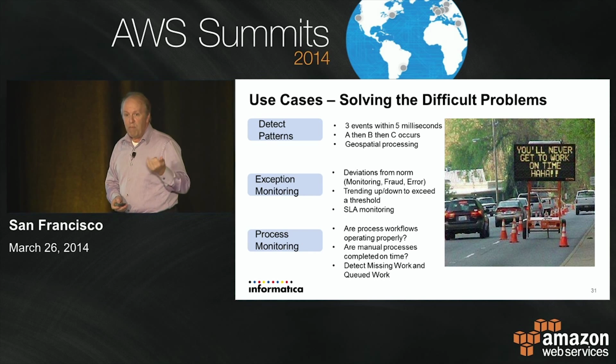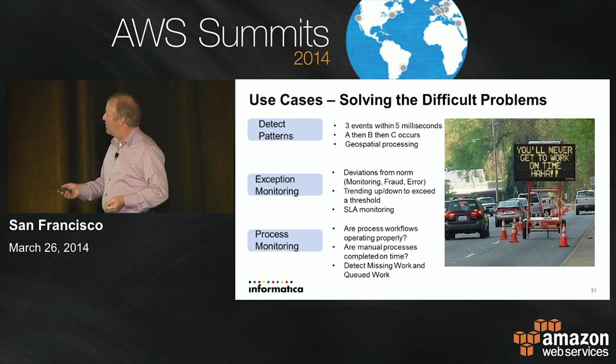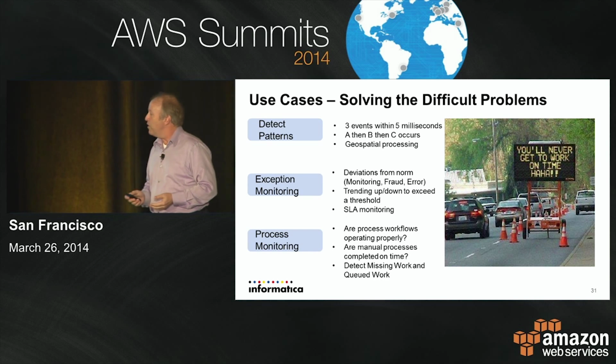The first is what I've been talking about, detecting those important patterns. And again, this could be 3 different events that are happening in a certain time frame. So you can do temporal reasoning based on this. It could be 3 different events that are important, in a pattern, in less than 5 milliseconds. Now that could also be 5 minutes, 5 weeks, 5 months, whatever you do.